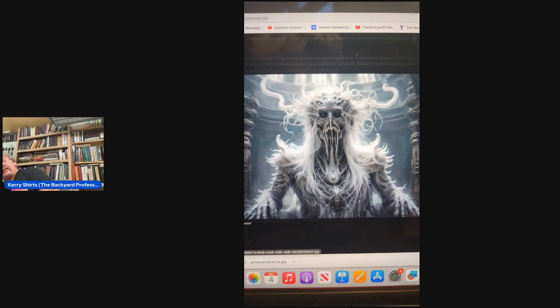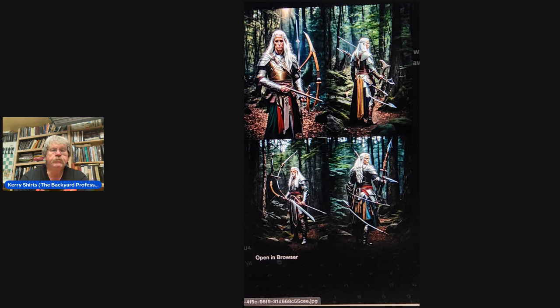My fantasy novel is of a crippled elf boy who's going to end up being the hero. I'll see if I've got pictures of him. Oh, now this is another sample. Now I just asked it to generate an elf in armor, an elf archer in armor in the forest. And so this is what it came up with.